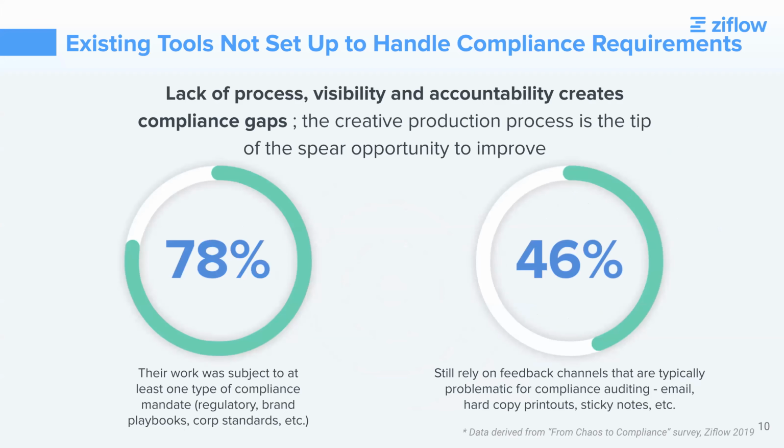And really, all of this rolls up into a crescendo around compliance. More content, more voices, more requirements, and now more, I don't want to call them restrictions, we'll just say there's requirements. And again, we're seeing that those who are subject to compliance requirements are still relying on tools that could drag an eventual audit out.